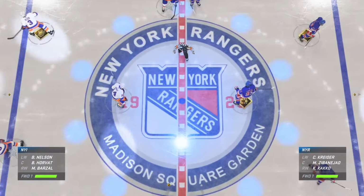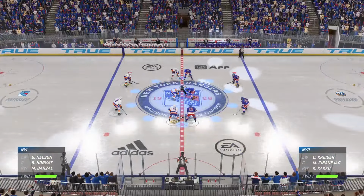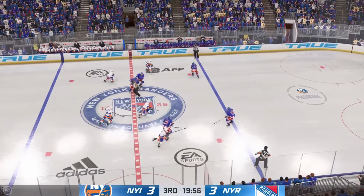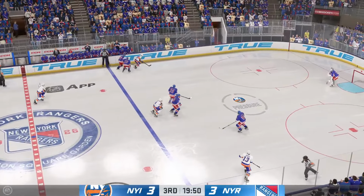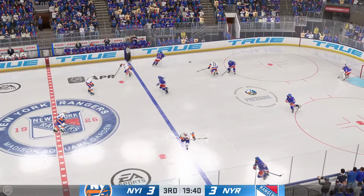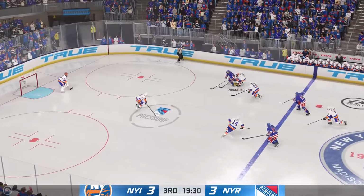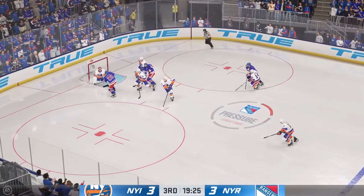Period number three just moments away as the official signals both teams into position. Well, time to find out who wants this one more as we are underway in the third. Moves it to Lindgren and pokes the puck loose inside the offensive end. Here's a short pass to Kreider.